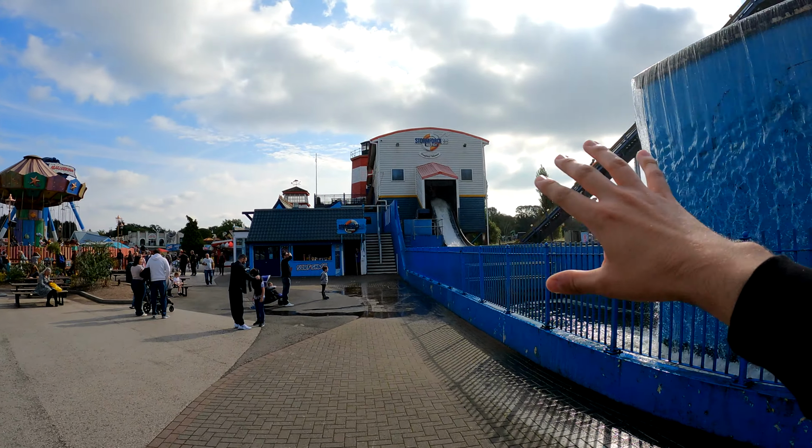Here's that little Troublesome Trucks Gerstlauer coaster. Look at it. It's pretty decent for a little family coaster. What do you think of the Troublesome Trucks? One of the best family coasters I've ridden. It's actually good. Definitely better than 13, would you say? Yeah, I'm not a fan of 13. Definitely better than Shockwave.